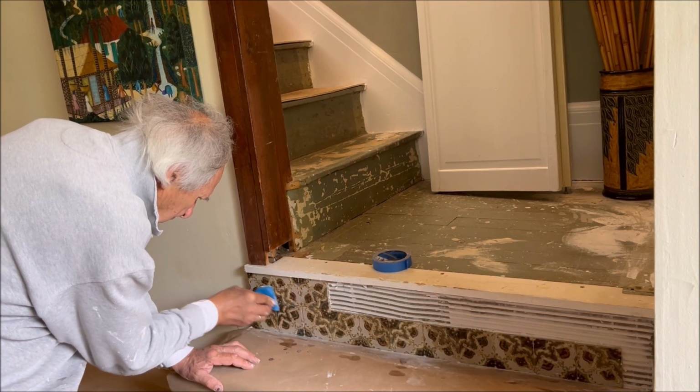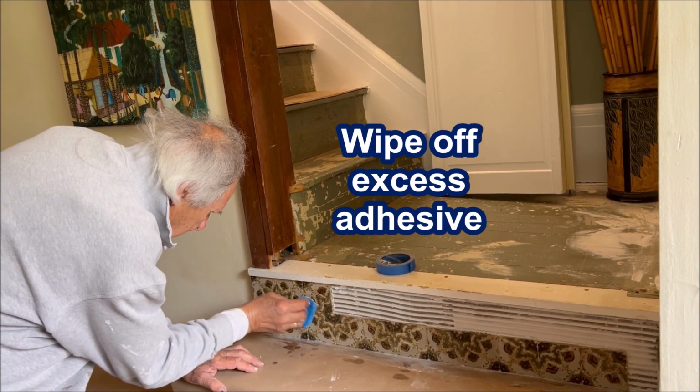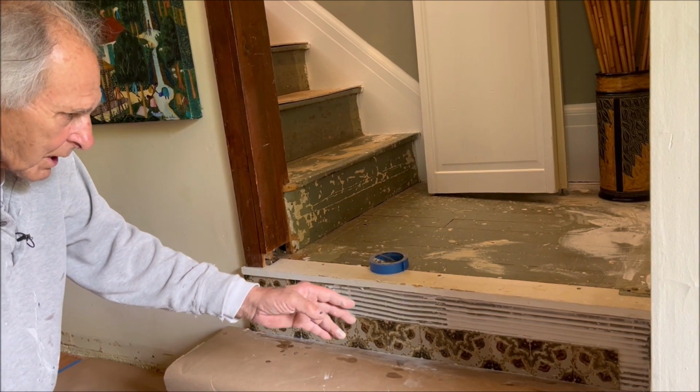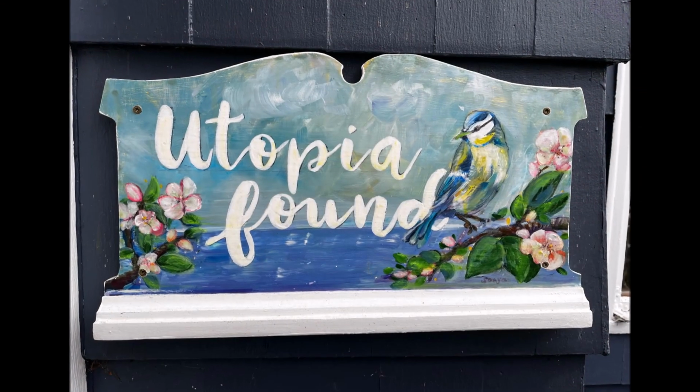And then you go back over and you actually give it a little bit of a polish, and so on. So I'm going to continue that top course, and then I cut the two end pieces, and then the return, and then we're done.